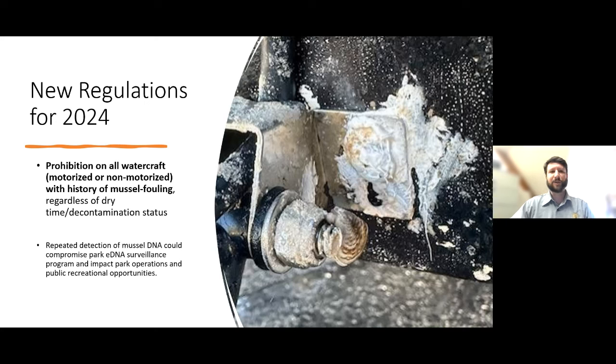Infrastructure, the impacts are fairly well known. Quagga and zebra mussels cause upwards of hundreds of millions into the billions of dollars of economic damage throughout the United States each year. Damage to water systems, boat docks, anything that touches the water that's infested can become fouled and unusable and in need of constant repair.